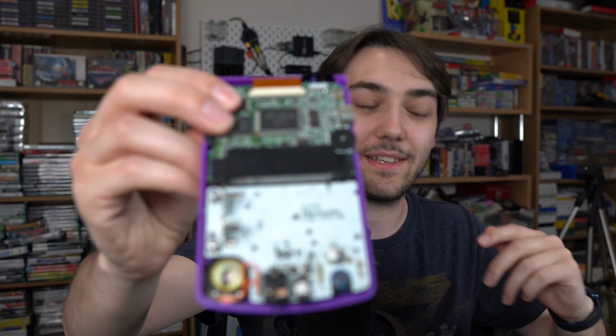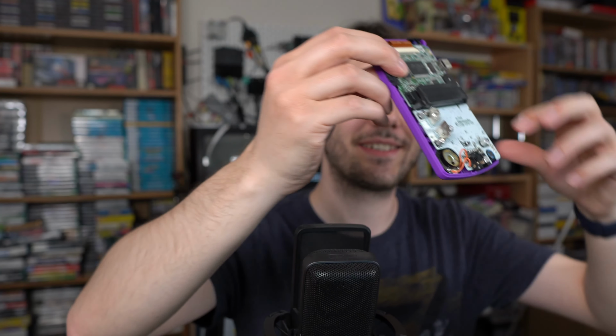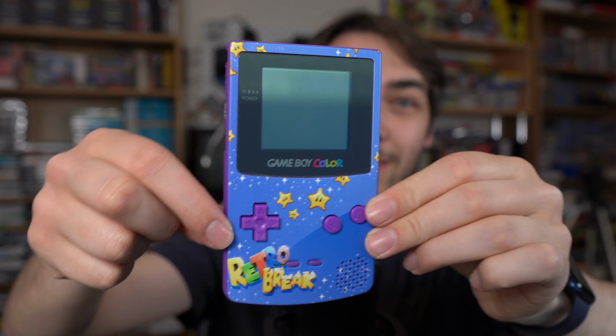And now for a few other really exciting things that I got for my birthday or around that time. So I'm actually still putting this together. It is a Game Boy Color, so I've been dissecting my old one and adding it into this new shell because my girlfriend very, very kindly got me this custom Game Boy Color shell. Isn't that just absolutely incredible?